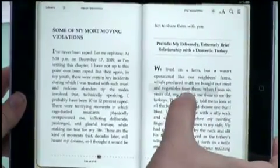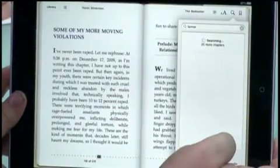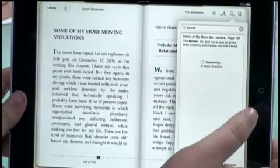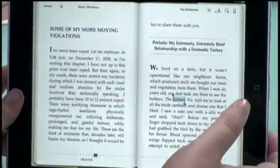And search, which is really cool. So here I'll highlight the word farmer, and then I can search, and it'll show me other instances of the word farmer in this book, which it turns out there aren't any others, which isn't that surprising because it's a book about Sarah Silverman and her life. And why would she be talking that much about farmers?